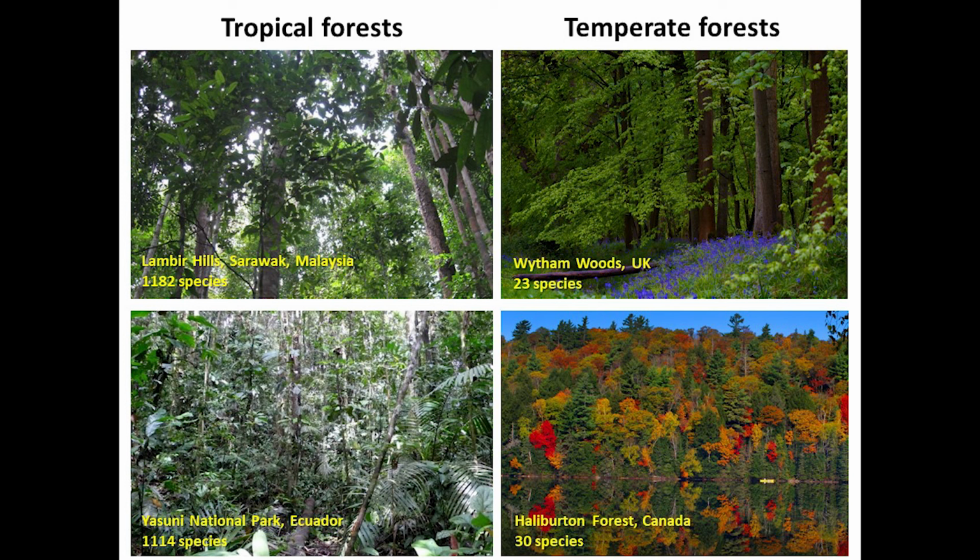And in fact, there's a new plot which is almost finished in Manaus in the central Amazon, which is 25 hectares in size and looks like it's going to have about 1,400 species of trees. So a remarkable diversity in these forests.